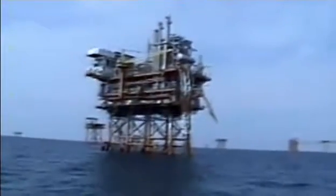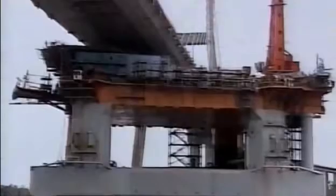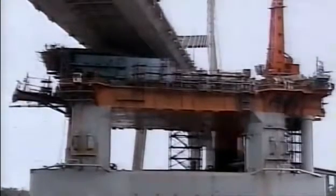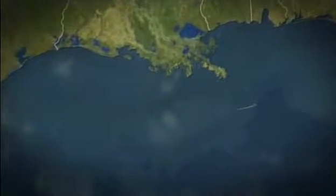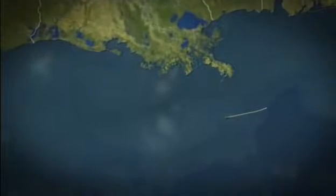The storm pounds the oil fields for 48 hours. When the weather clears, the scale of the devastation stuns the industry. More than 50 platforms damaged or destroyed. Half a dozen big rigs have broken free from their moorings. One rig has blown 80 miles toward land.